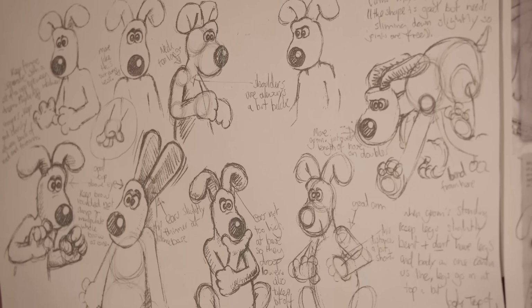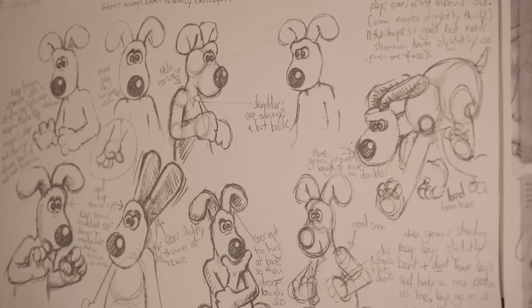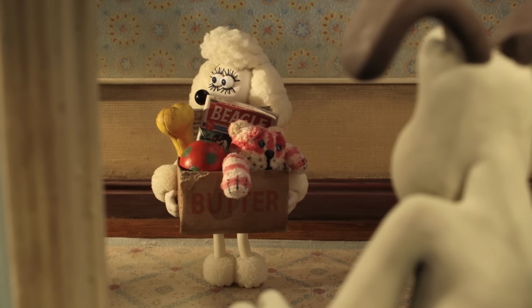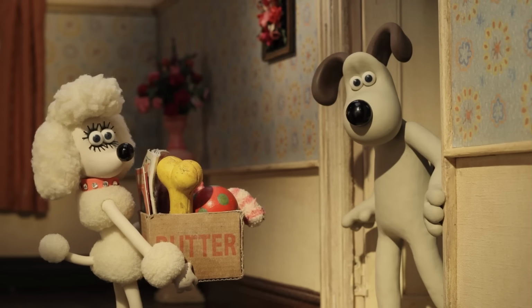And he is only allowed to react and move in these specific ways that are detailed right here, which is ridiculous levels of detail. But no doubt, if you didn't have this, the character could potentially fall apart and it wouldn't be the same Gromit.